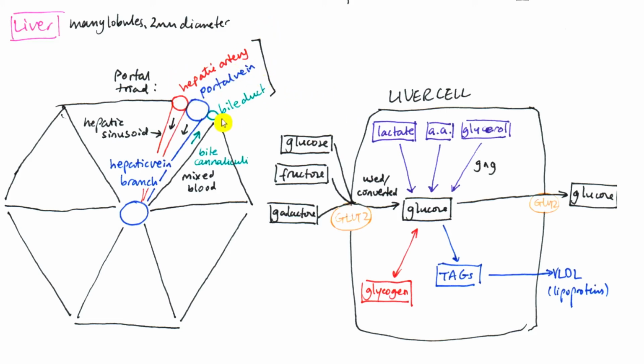bile duct. So the blood is going from the artery and the vein to the hepatic vein, and the bile is going in the opposite direction, so it's a countercurrent flow into the bile duct through the bile canaliculus, and this is mixed blood. And what happens here is that there are many liver cells surrounding the blood, detoxify the blood, they help metabolize substances and other functions that we'll look at later.